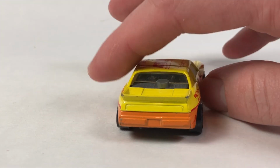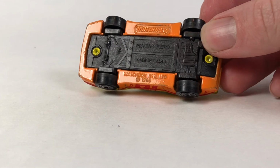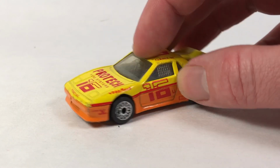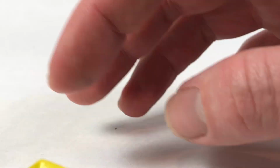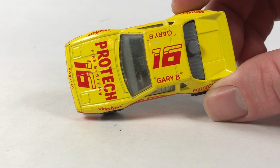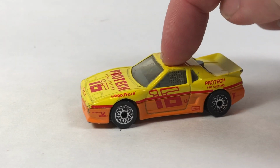Then we got this here. This thing's like the Pro Stock Fiero kind of thing. Pontiac. This thing's pretty neat. It's Pontiac Fiero. Copyright date 1985. It's got suspension. This thing rolls really awesome. I think I got this one already. I don't know who Gary B is. One of you might know. Protect Fire Systems. Oh, this Fiero. Pretty cool.